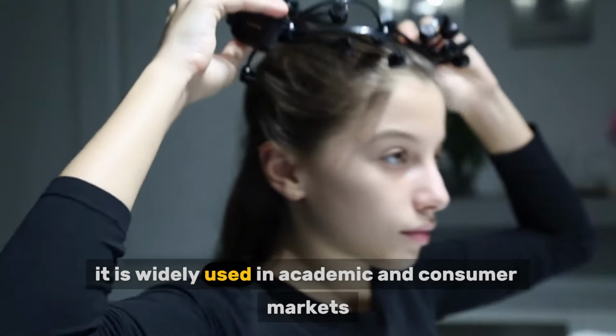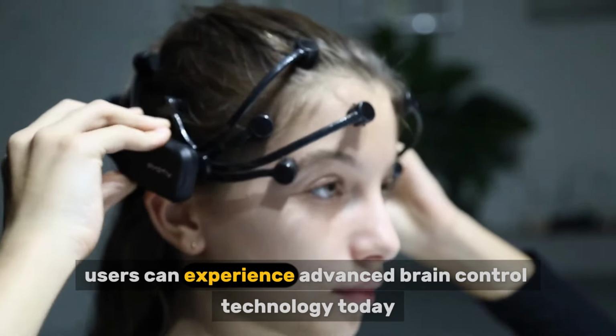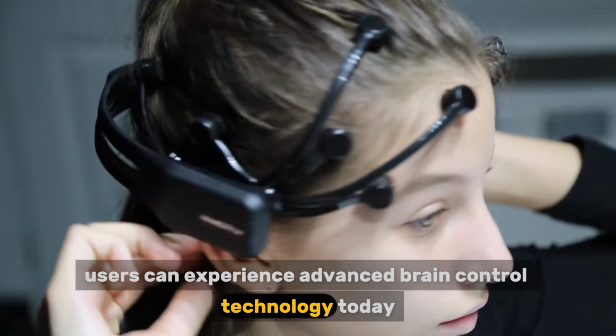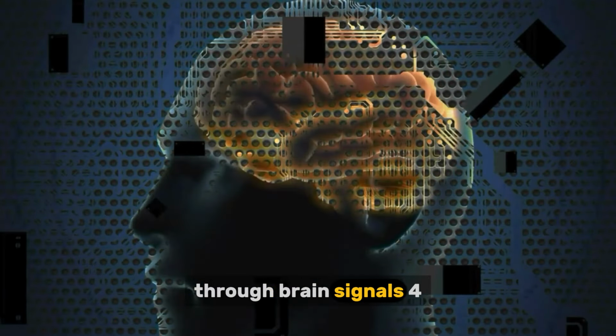It is widely used in academic and consumer markets. With Emotiv Epoc Plus, users can experience advanced brain control technology today. The device empowers creative and medical applications through brain signals.